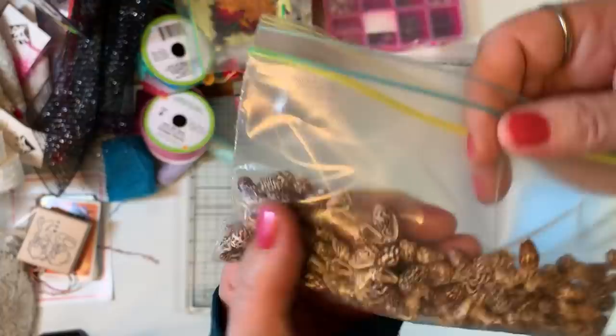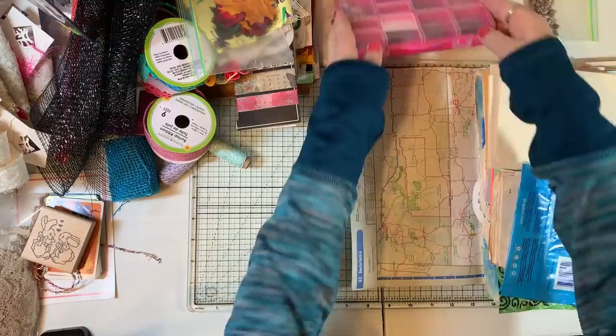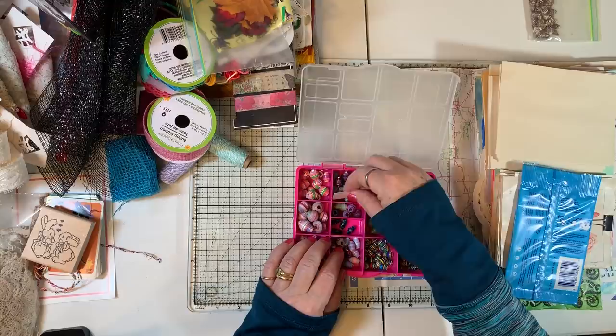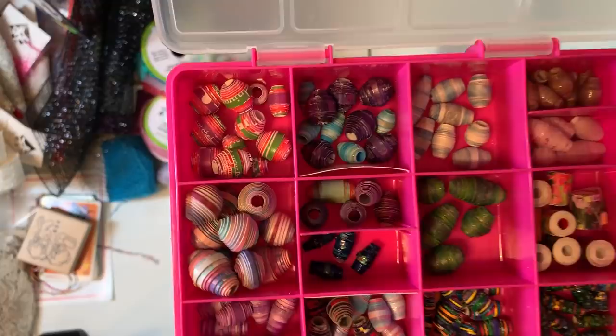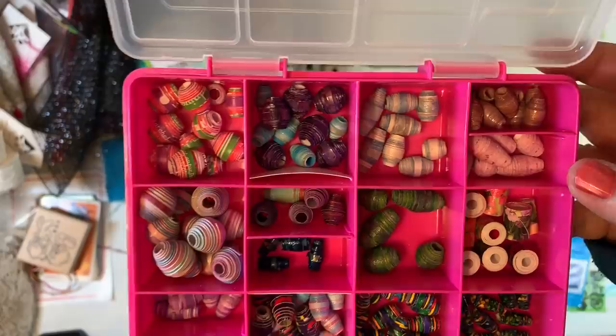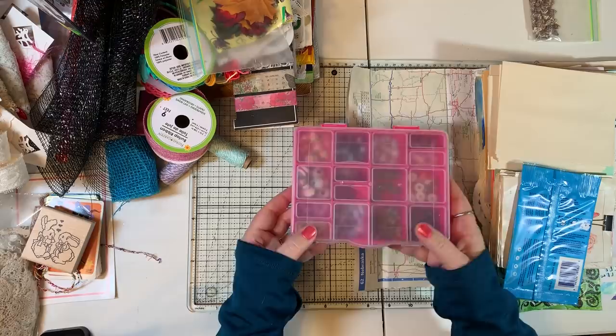And then in this little thing, I think she's got some beads that she made. Oh, wow. You guys, look at these beads. Let me get them up to you. Aren't those cool? Yeah, she's made all those. Those are gonna be super fun for a boho journal. Look at that. Just fun. Thank you so much, Sonya. There's a lot of work represented in this little tin or little plastic thing.